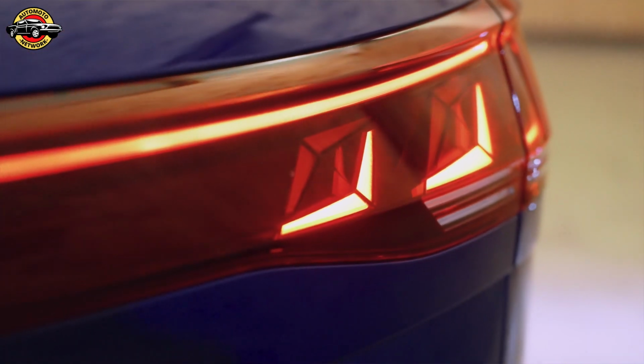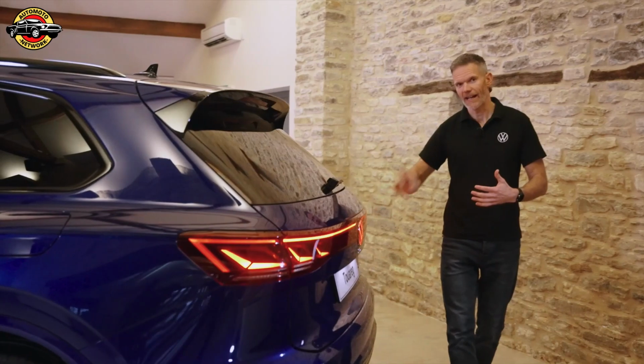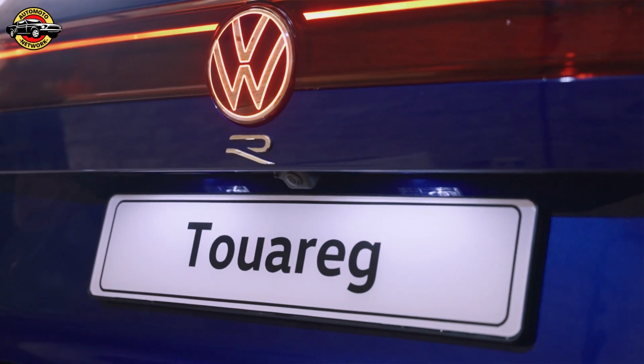The styling revisions extend to the rear, where there's a brand new light cluster design, the strip that goes across the entire length of the back, and a first for Volkswagen, this fantastic illuminated Volkswagen logo, which gives it some real presence at the back of the car.